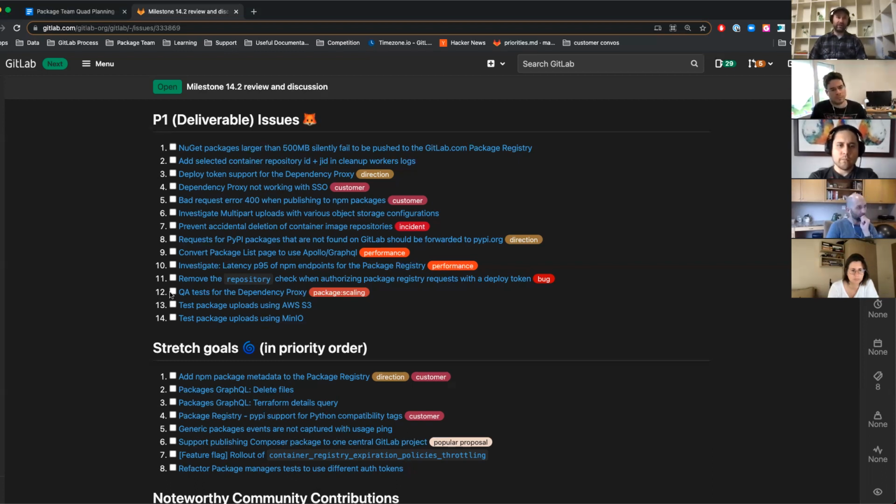So adding some QA tests for the dependency proxy. We might split this up, or we might just make this the smallest iteration forward. And then, following up on some of our incidents and some of the bugs that we found, testing package uploads using S3 and MinIO. That's part of our broader epic to start to test that. So before going into the stretch goals, I could pause, and does anyone have any questions or comments?